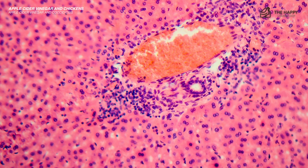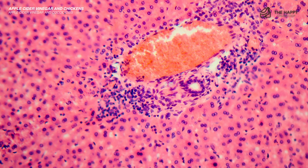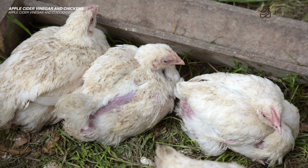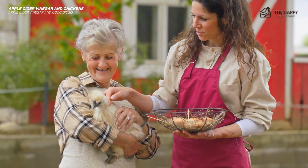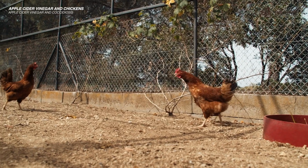The protozoa that causes this disease is present in all chickens, but they are usually not affected and show no sign of disease. When chickens, particularly chicks, become stressed, they may have an overgrowth of coccidia and become ill. Usually, commercial chicks are fed a diet that contains amprolium, which many backyard chicken keepers are very concerned about. It doesn't sound very natural and can be a bit off-putting.